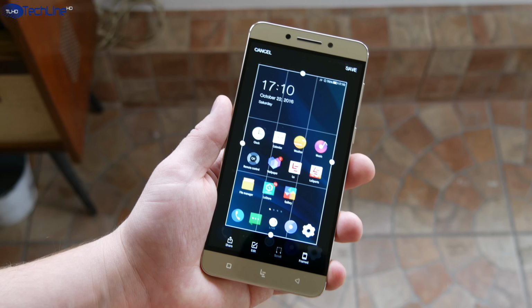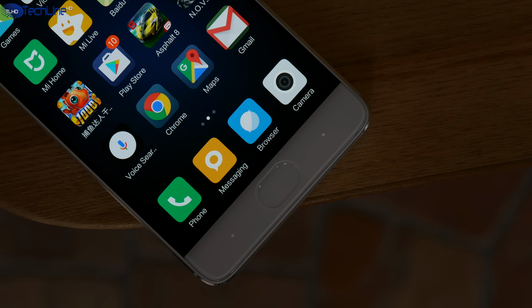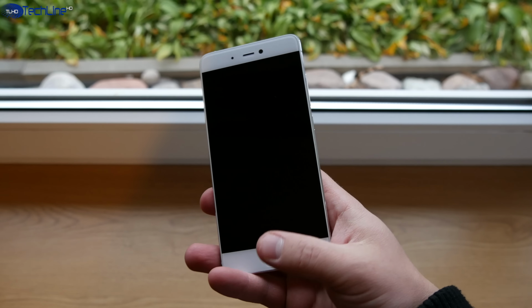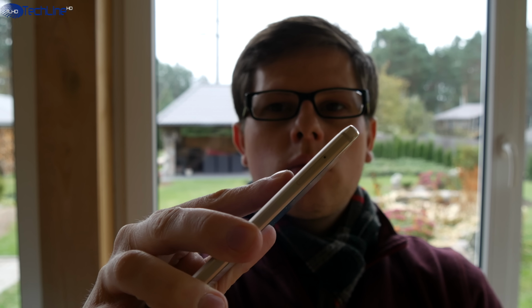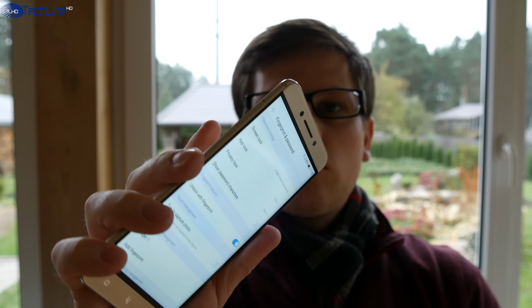Both devices have nicely backlit capacitive keys, but the Mi 5S also has a capacitive home button that has an embedded fingerprint scanner. It is fast and accurate, but the scanner on the LeEco phone does not fall behind at all. It is similarly fast, and it can unlock the phone straight from the standby mode, just like the Xiaomi Mi 5S.